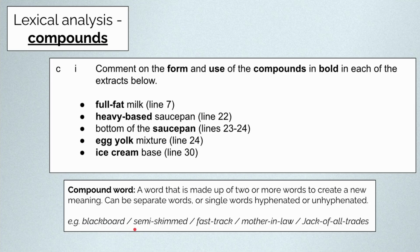Blackboard is a compound noun, semi-skimmed is a compound adjective, as in semi-skimmed milk, and fast track is a compound verb, as in to speed up or move quickly through. Compounds can contain more than two words, as in mother-in-law, jack of all trades. By far and away, however, the most common compound contains two words. Full fat, heavy based, saucepan, egg yolk, ice cream.